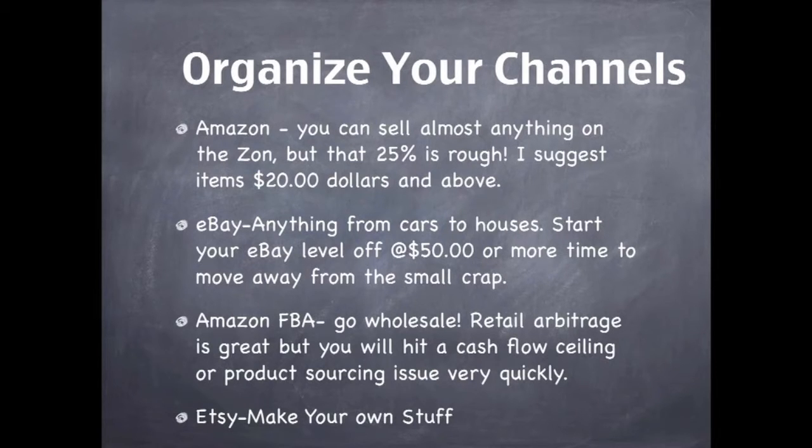Now, we started it off just like you did, just experimentation, trial and error. With Amazon, you understand, they're going to take a big chunk of the money and they're also going to hold on to your money for a few days and then reimburse you later for shipping. So you're going to be floating some cash there.